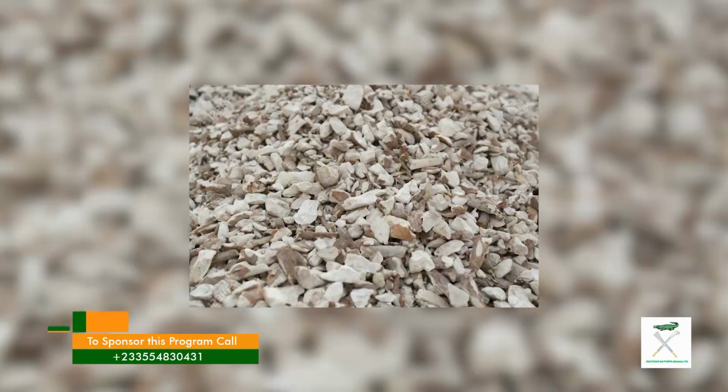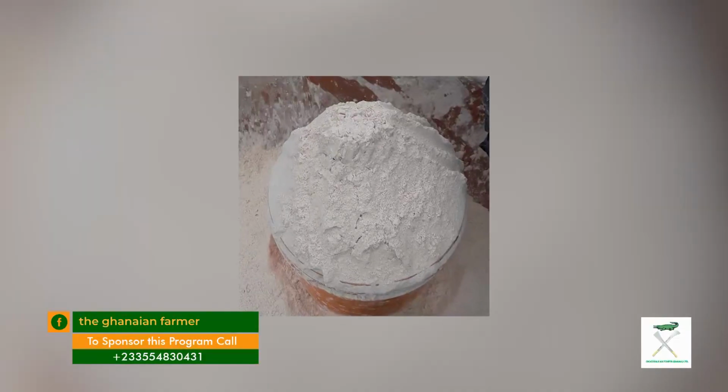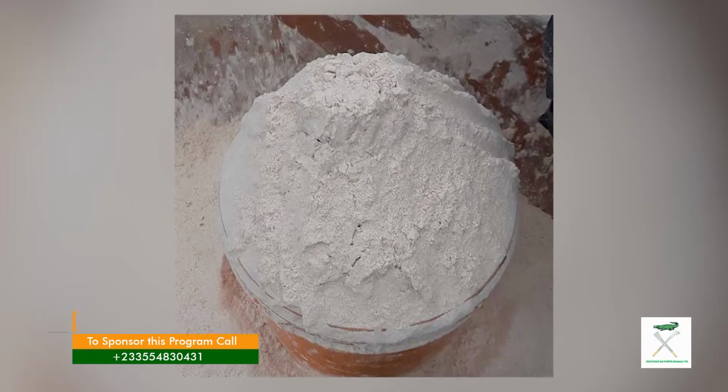Apart from the consumption ones, there is also feed for animals. So you can have cassava chippings, and then you can have cassava flour. There are many other things that you can use them for.